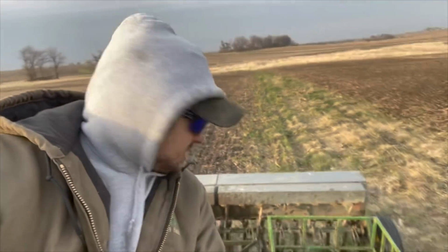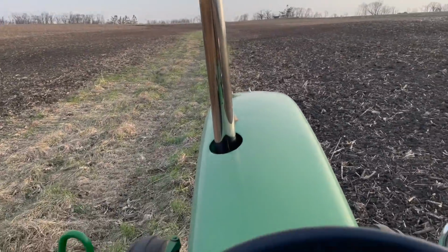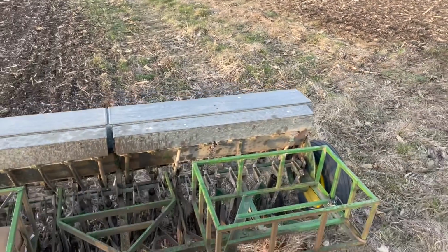Hey YouTube, we're on the 4020 here. Seeding some waterways. We got a waterway mix and some wheat with it to help carry that seed through the seed tube. This is what's parking in front of me. Throwing pipe on the 4020. Back to back.